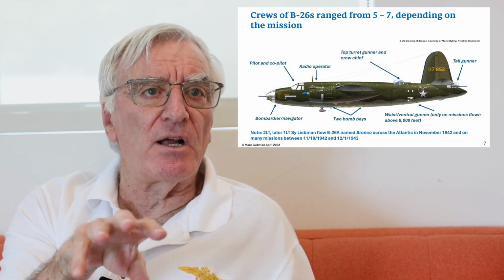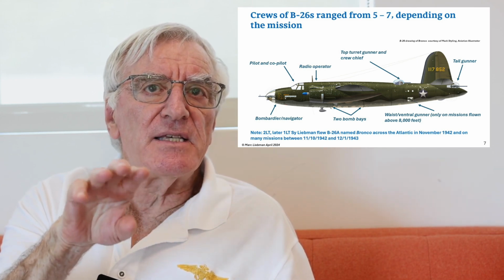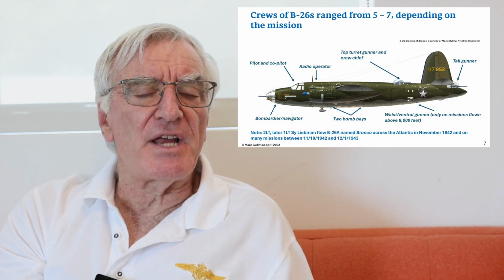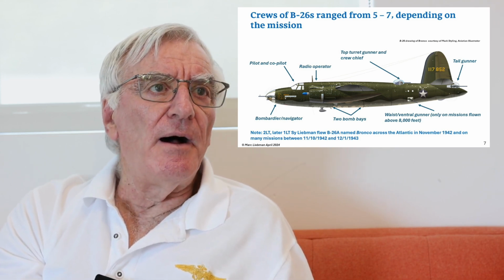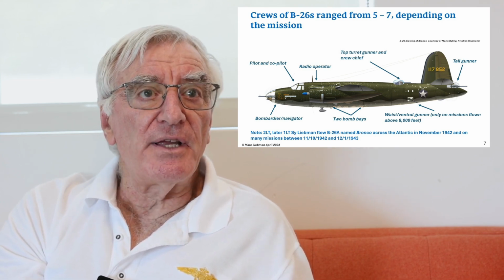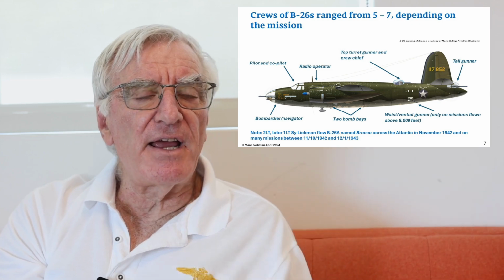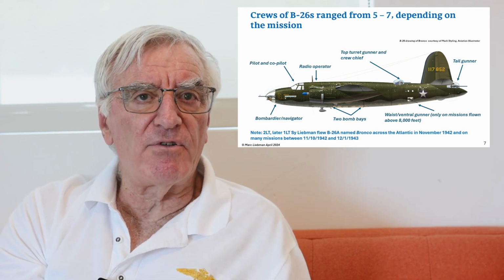But anyway, this is an A model. And what you can see are the gun positions. The B's, C's, and G's have a powered turret in the tail, but that's the only visible difference other than the 4 package guns which sit underneath or just after the cockpit. But typically they flew with 5 to 7 people depending on the mission. They normally didn't fly with an officer bombardier unless you were the lead airplane of the strike, or maybe the second in command. Most of the time the radio operator doubled as the bombardier navigator, so he would drop the bombs on command or when he saw the bombs coming out from the flight lead.